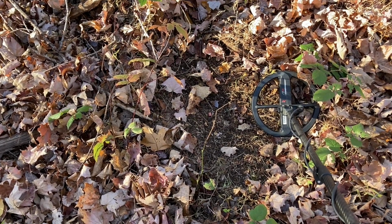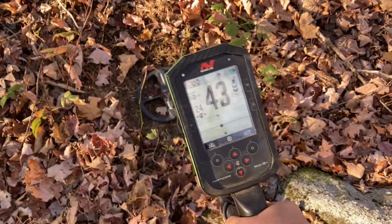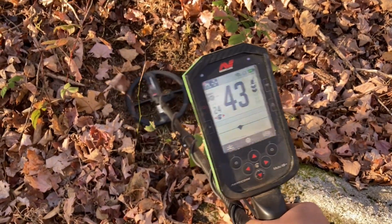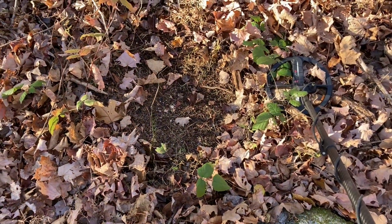Okay, it sounds like I have a large target here. We'll take a look together. Yeah, I can still hear it 6 or 8 inches off the ground, which means that it is indeed a larger item.